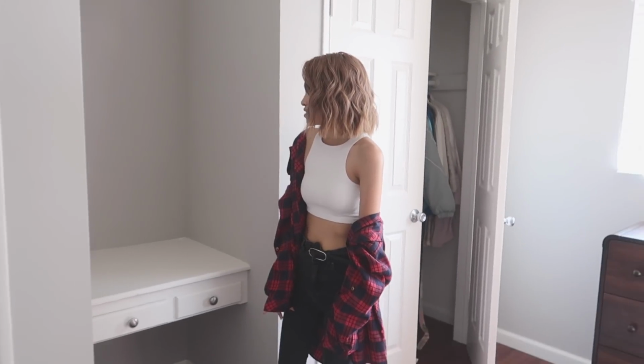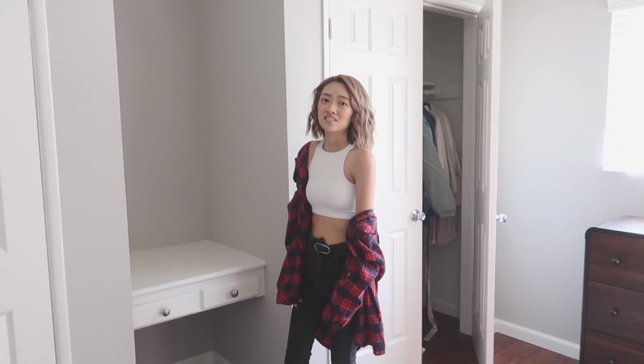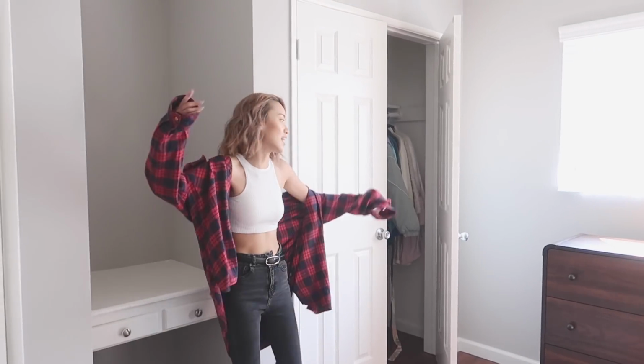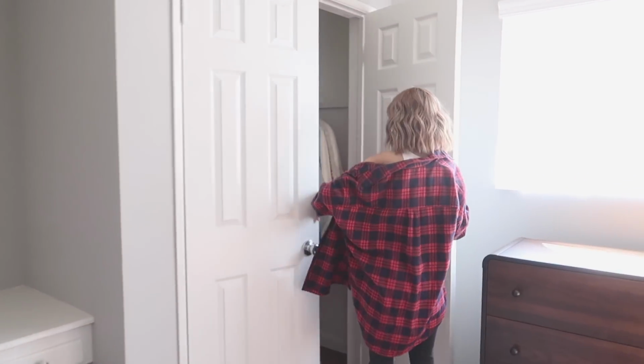Maybe makeup. Just hold your makeup there. It looks like an old 1920s vanity. Yeah, it does, but then it's so dark. Why would I be doing my makeup here? Unless I have lights, but I don't. So this is just another closet.